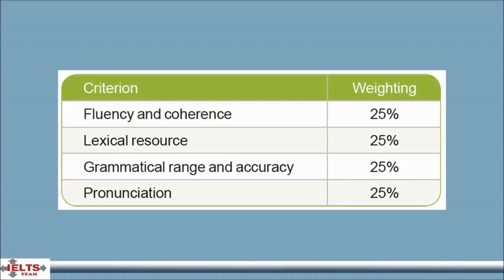In speaking, examiners award a band score for each of 4 criterion areas, which are fluency and coherence, lexical resource, grammatical range and accuracy, and pronunciation. The 4 criteria are equally weighted.